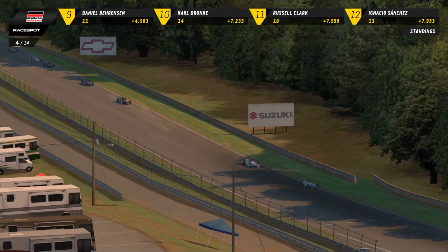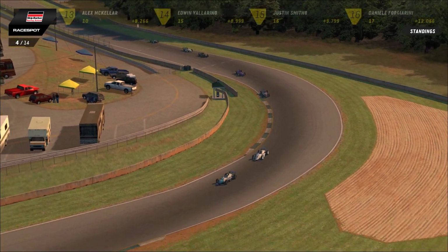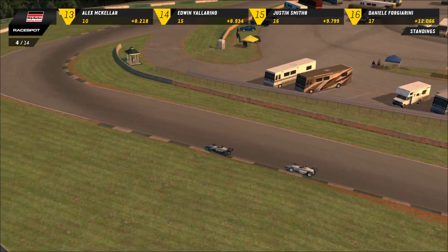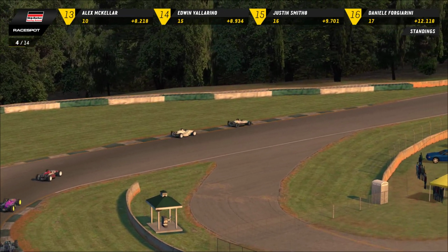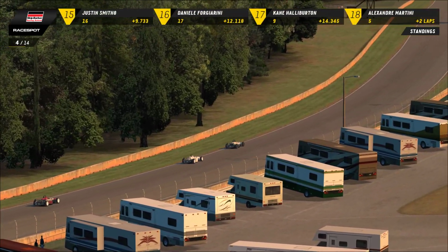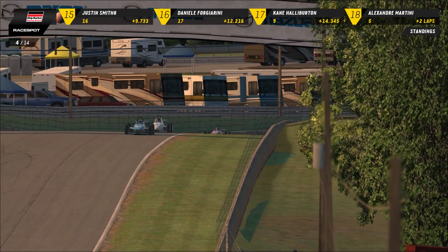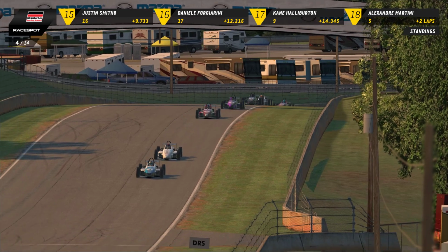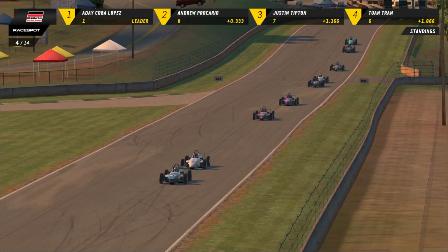Meanwhile, Precario through the S's has reeled Lopez back in. And that is another very dangerous spot. You can go side by side going into turn number 1, but you have to make sure that as you track out, like you just pointed out, Randy, that outside curb, you have to be really careful when you touch it, because if you touch it just slightly, just a little bit, you're definitely going to start losing traction. And well, for Kane Halliburton, that's pretty much race done.